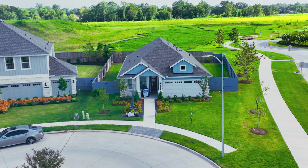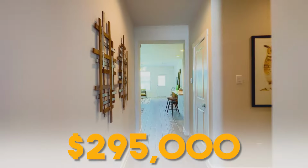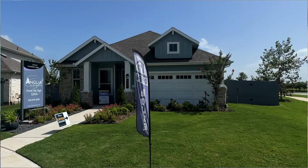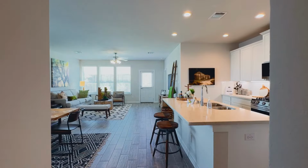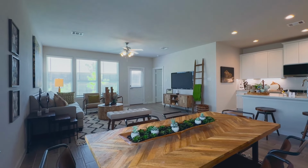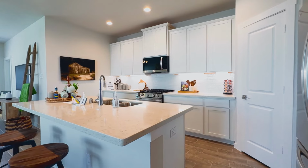This is Anglia Homes, 45-foot product, and their prices start at $295,000. Now, we are certainly in the most affordable and approachable builder that's located out here in Fulshear Lakes, and this is a 45-foot product. So technically the smallest product we typically see in master plan communities is a 40, but this one's gonna be a 45, so it's a little bit wider, but this is definitely the value play. You get a lot for your money out here.